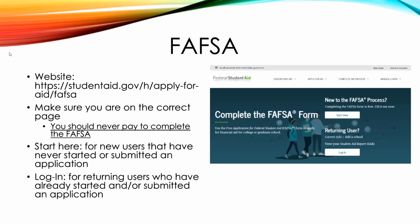So onto the actual application. So the FAFSA. The FAFSA should look something like this picture here, as shown in the PowerPoint. This is the correct website that you go to. Make sure you are on the correct page. If a website ever asks you to pay in order to complete your FAFSA, that is more than likely not correct, and you should never have to pay to complete that FAFSA.